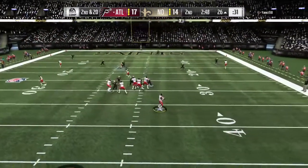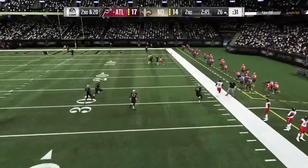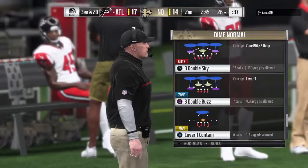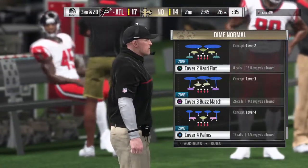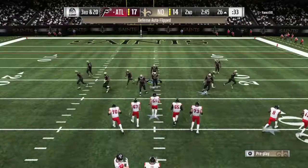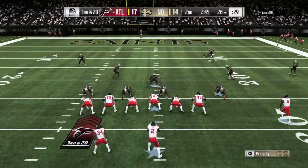Out of the gun, it's Ryan. Flush to his right. And that is incomplete here. Well, I like that right there. Not only was it the right play, throwing it away like that, frankly, I think it was the only play. Yeah, got outside of the pocket, realized he had nothing, just chucked it free. Yeah, live to fight another down, right?